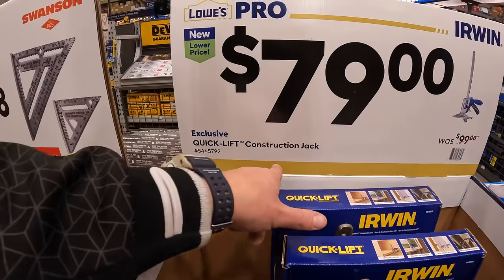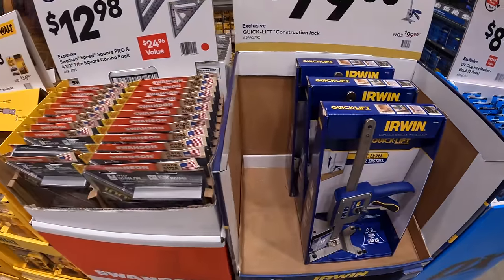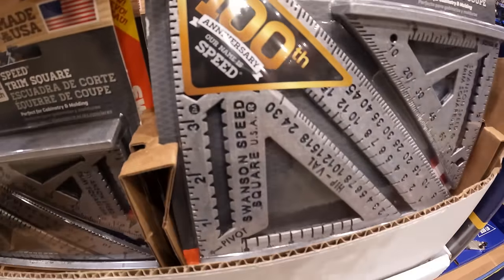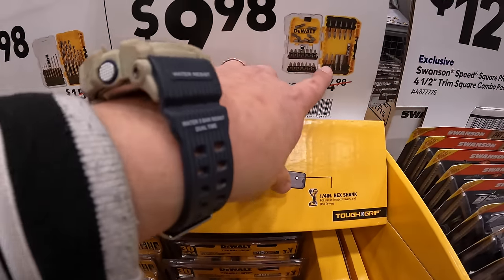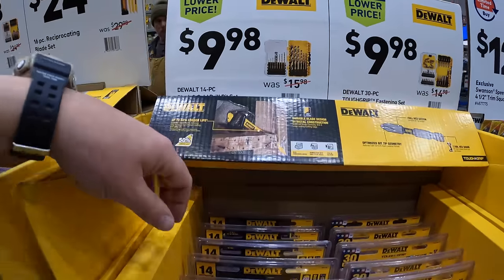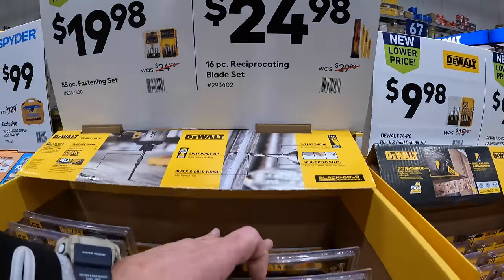$79 for the Quick Lift construction jack. It is 330 lift capacity. $12.98 for the Swanson Speed Square Pro and 4.5 inch trim square as a combo kit, 100th anniversary. $9.98 for the 30-piece Tough Crimp fastening set. And then $9.98 for the 14-piece black and gold drill bit set. $24.98 for the 60-piece reciprocating saw blade set.